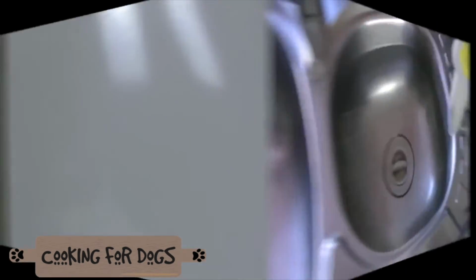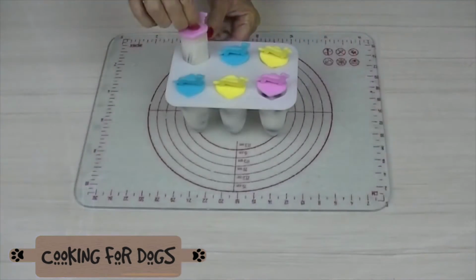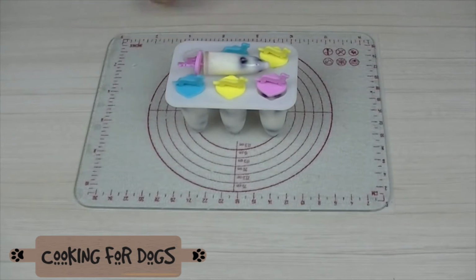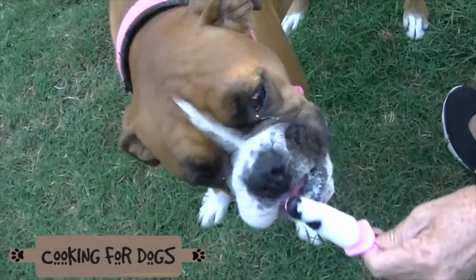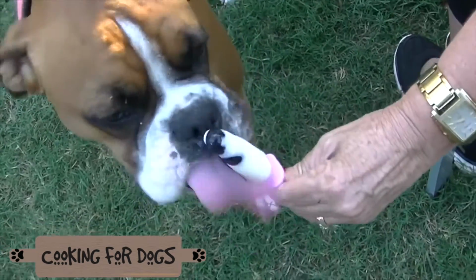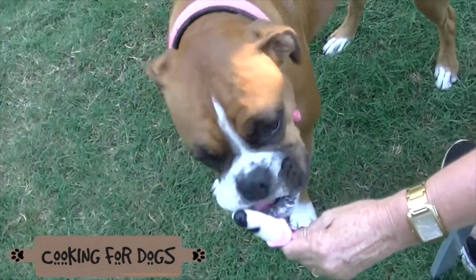Once they're frozen, remove from the freezer. Submerge them for just a few seconds in a tub of cold water. They should be easily removed from the mold. Because these ice block molds do have a plastic handle, make sure that you hold the handle as you feed to the pup and supervise while he's eating.